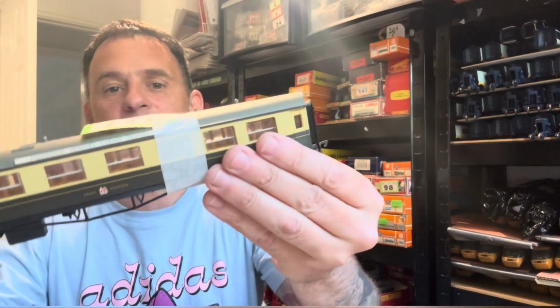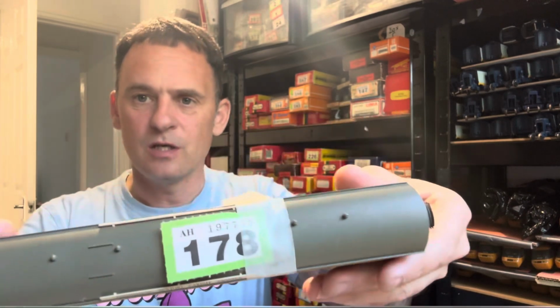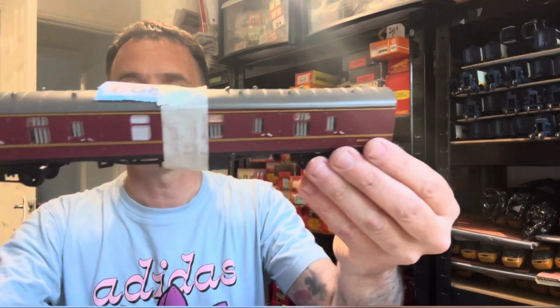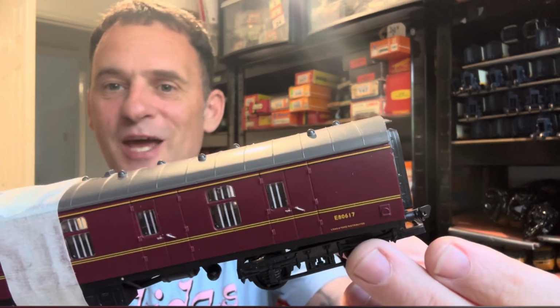I've then got this Paddington, Newport, Cardiff, Swansea, Great Western coach. That sold for £16.99. Or no, I think that was £19.99. And then this one here, not sure, that's the numbers there. That sold for £16.99. So yeah, happy with the sales.